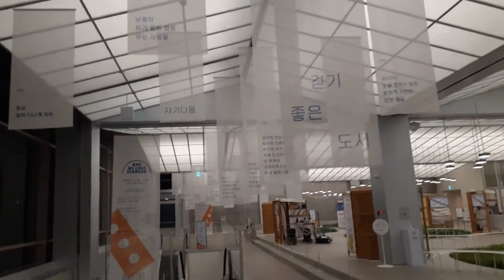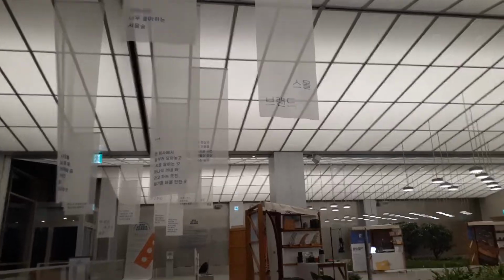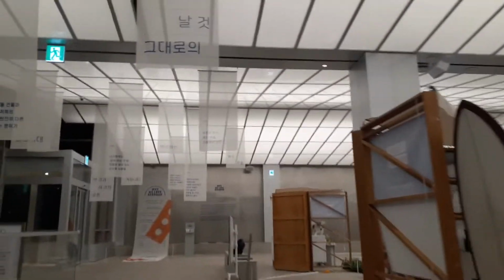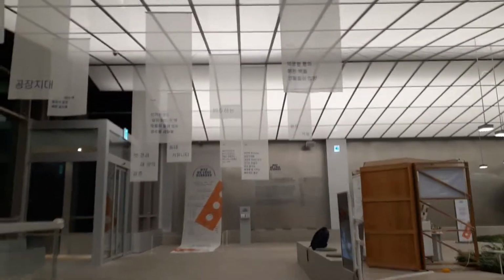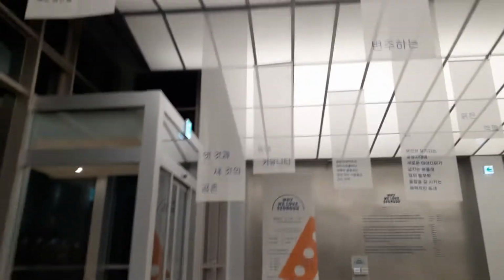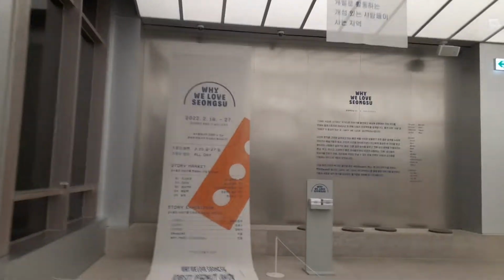Like right now, we have the Why We Love Seoul exhibition until February 27. So Seoul is another district of Seoul. This shopping mall is located in the district of Yangcheon-gu. So what's in here are the Seoul Immigration Office and the Mokdong Ice Rink.